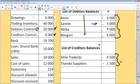What do I need to do next? Debtors control, it's an asset. It will go up on the debit side. Same thing, the month, the day, balance brought down of 20,000. Creditors control will be a minus plus. So the plus will be here on the credit side. So if we name it, we can say debit is this side and credit is that side.